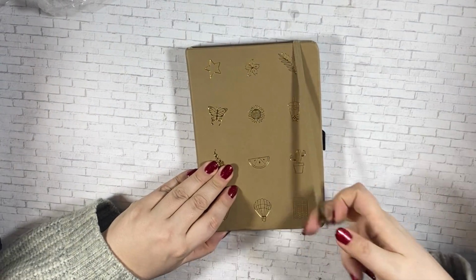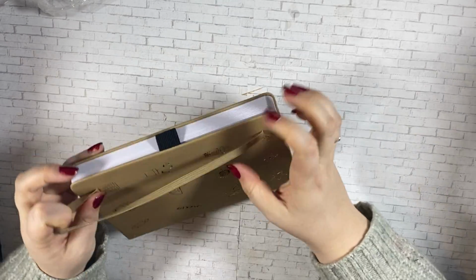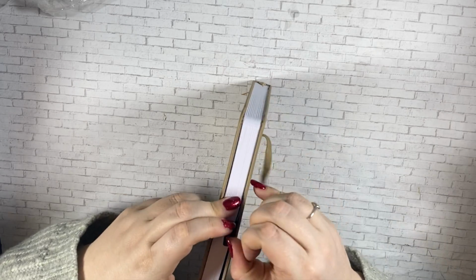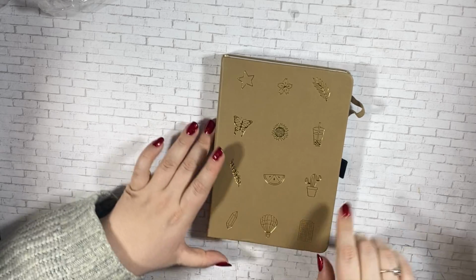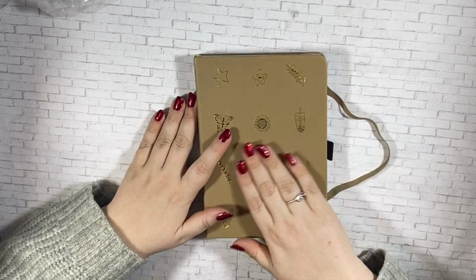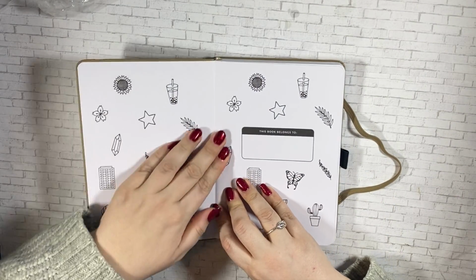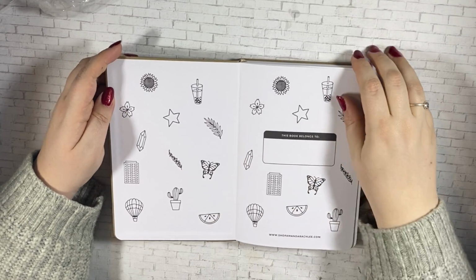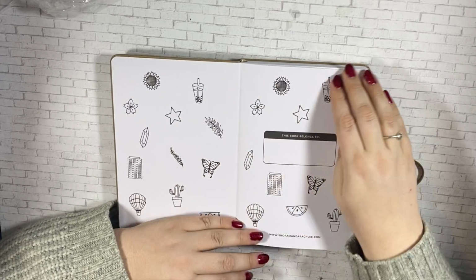It's got your typical elastic on the side and a little elastic here that you could put a pen or a pencil in, and then has all of her little doodles on the front and on the back. It feels really nice. Oh, cute. I guess I did watch her videos about this, but I didn't remember that this is on the inside. So that's really cute. It's got her little doodles on the inside.